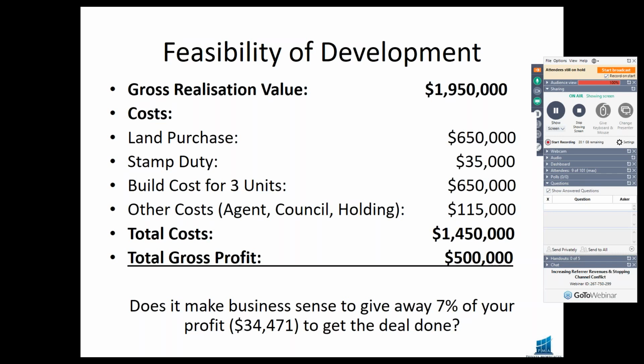So I put together just some rough numbers for this particular development. They had a gross realization value of 1.95. They had some land cost, stamp duty, and I estimated they had some agent fees and council contributions and holding cost. All up, they were going to make a profit of around about $500,000. So the question they need to ask themselves: does it make sense to give away 7% of your profit, being the $34,000, to get the deal done?